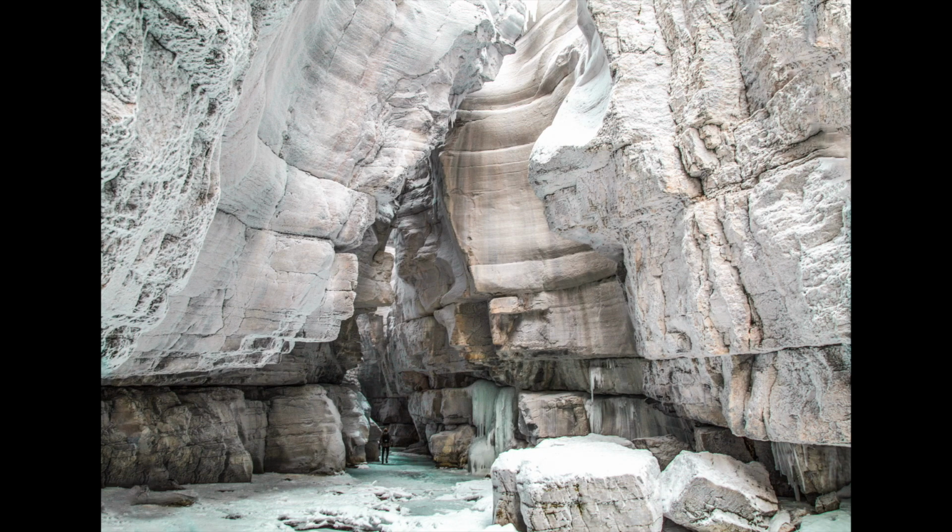Some trails can give you a different perspective. Looking up from the frozen canyon floor, Jasper's Maligne Canyon allows you to explore the maze of ice formations, rocky sculptures, and waterfalls within its limestone walls.